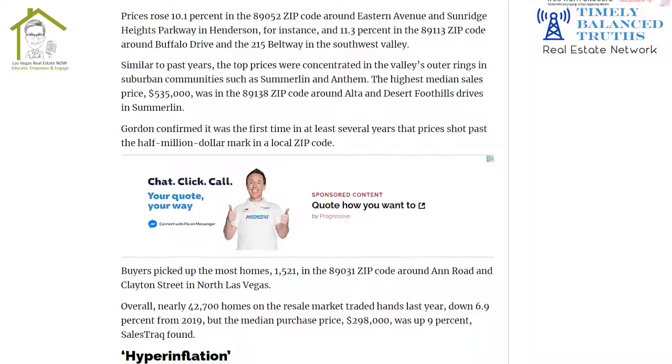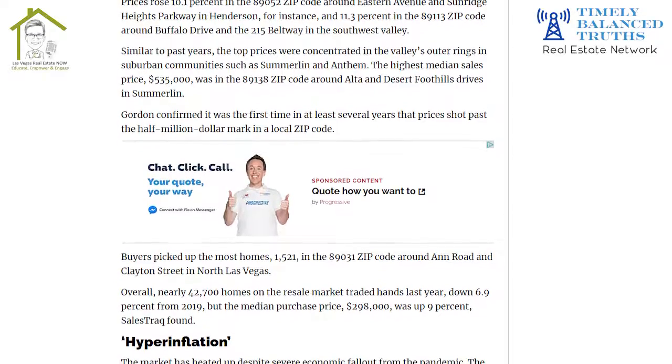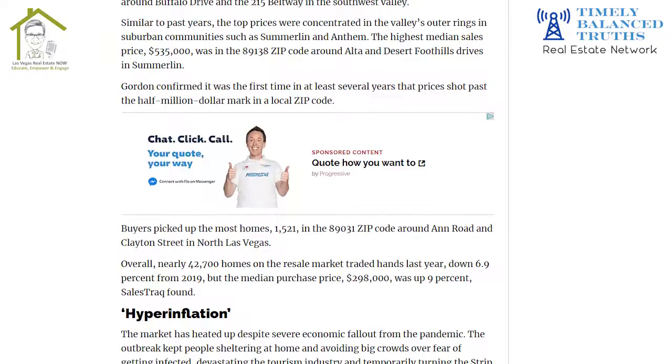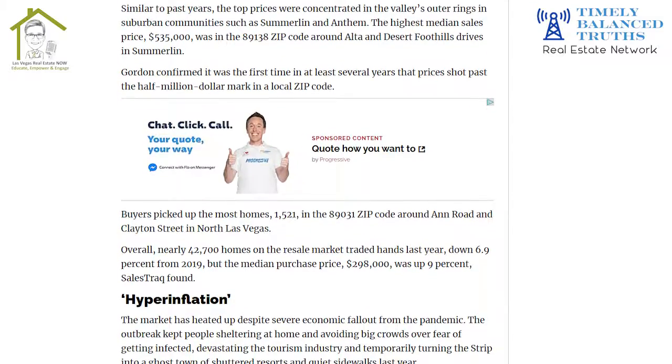He goes on to say that similar to past years, most of the top prices were around the outer rings of the valley, which those of us who've been here understand is the case. Summerlin and Anthem. The highest median sales price was $535,000 in 89138, a Summerlin zip code. Last year, overall, 42,700 homes on the resale market traded hands, down about 7% from 2019. But the median price did go up about 9% year over year.